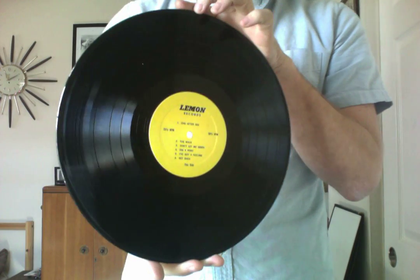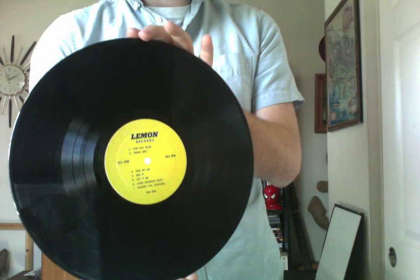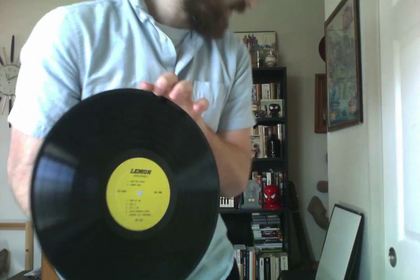I listened to this yesterday, and like I said, the sound quality is really good. Every version of the songs on here are all different versions that you can't get on Anthology or Let It Be or Let It Be Naked. They're all unique versions, and I'll show you what the vinyl looks like. Here we go. Side 1, it's got the Lemon Records yellow label. Side 2 looks the exact same. And this record's in perfect condition.